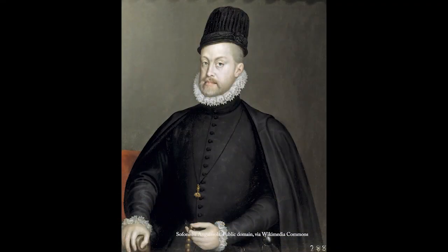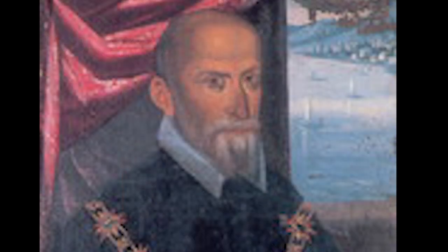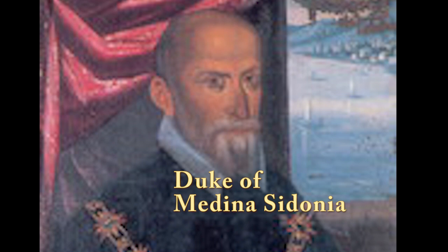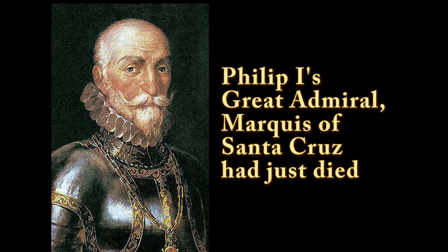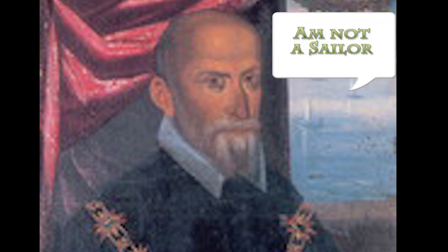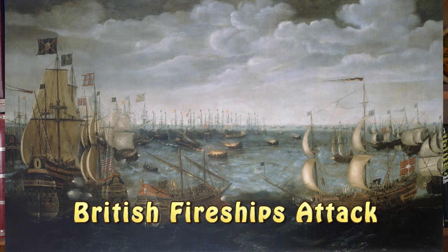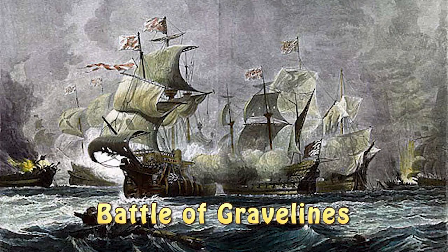King Philip, now I am sure no one ever called him Phil, put the Duke of Medina Sidonia in charge of the fleet. I don't know if he was actually given the title of admiral, because though he was in command, he was not a sailor. He was an aristocrat. The smaller British ships went out to meet the Spaniards, but they couldn't stop them.